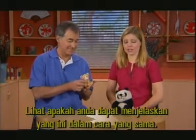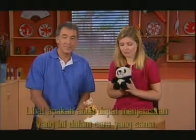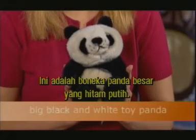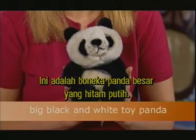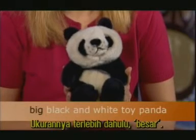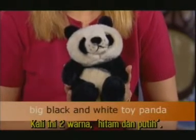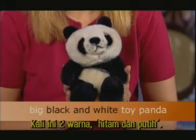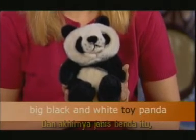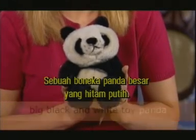Now see if you can describe this one in the same way. It's a big black and white toy panda. Size first, big, then colour. This time, 2 colours, black and white. And finally, the sort of thing it is. Toy. A big black and white toy panda.